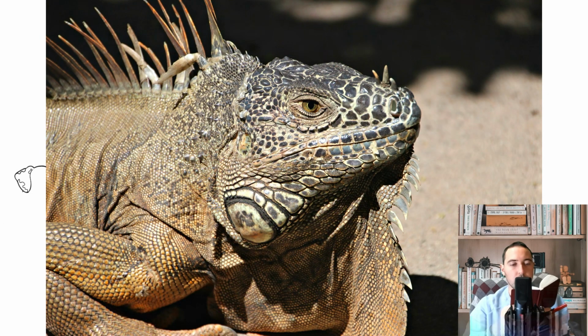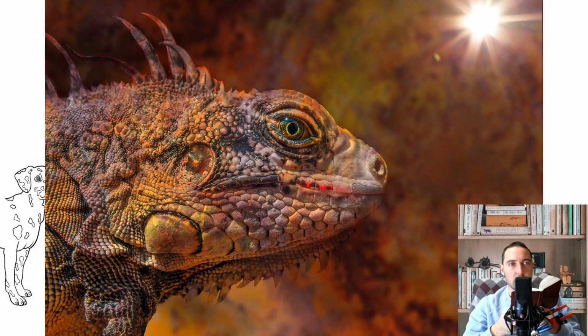Iguanas may stop eating before or during a skin change. Females may refuse to eat at later stages of egg development. Individuals who are overly stressed or in new conditions may also refuse to eat. Now you know what to feed the iguana.